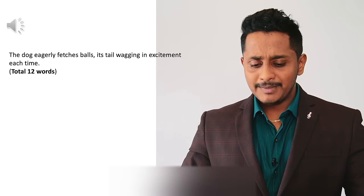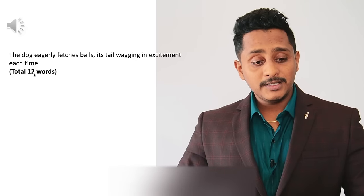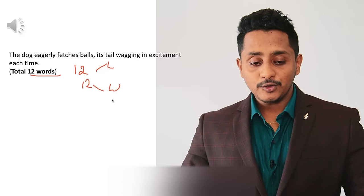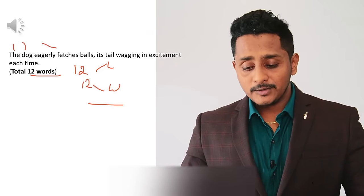Someone is throwing the ball, doggy is going there and fetching the ball and its tail wagging like this in excitement each time. So this is the correct answer. 12 words are there. Pay more attention. Every word will give you 1 mark. In fact, 2 marks. This 12 words means 12 marks to listening, 12 marks to writing. So 24 marks you get from this. 1, 2, 3, like this, 12 words are there.